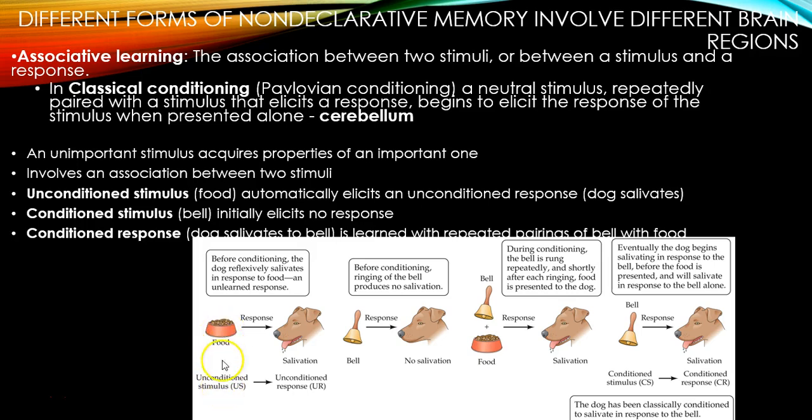Food is a stimulus that elicits a response. The response in a dog is salivation. If you show a dog food, they will salivate. And we call this unconditioned. Conditioned is another word for learned. It's an unlearned stimulus. You don't have to teach a dog to salivate to food. It's automatic. The dog will automatically salivate to food. And the salivation to food is what we call an unconditioned or unlearned response. Again, you don't have to teach the dog, when I show you food, you should salivate. It's an automatic or unconditioned response.